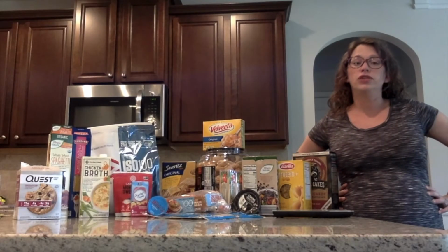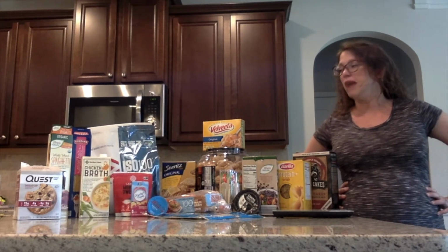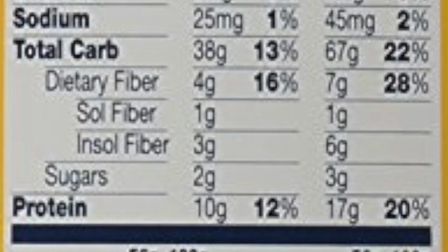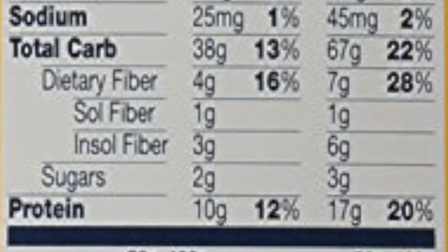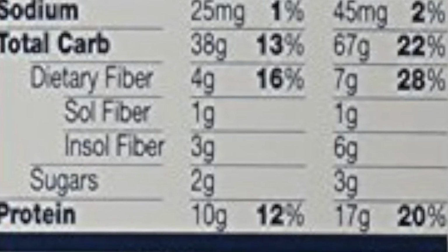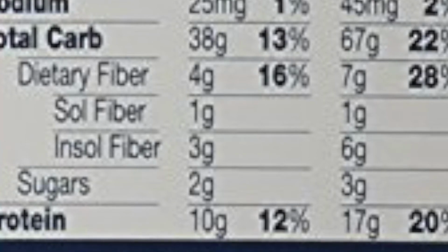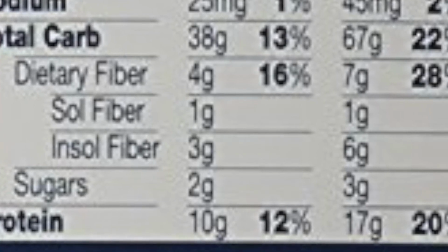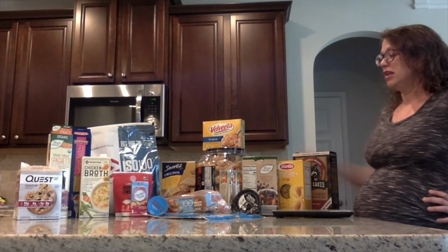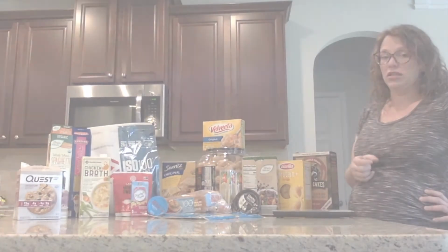So let's look at a label. There are 2 major things you need to look for whenever you're reading the label on the side of a box or a package of food. The first is that you need to look at the number of grams of carbohydrates as well as the amount of dietary fiber and if there are any sugar alcohols in the product. Then you also want to keep track of the amount of protein that you're taking in for each serving. Serving size is also important because when you're eating something like pasta, the serving size is usually a lot smaller than what you expect it to be.